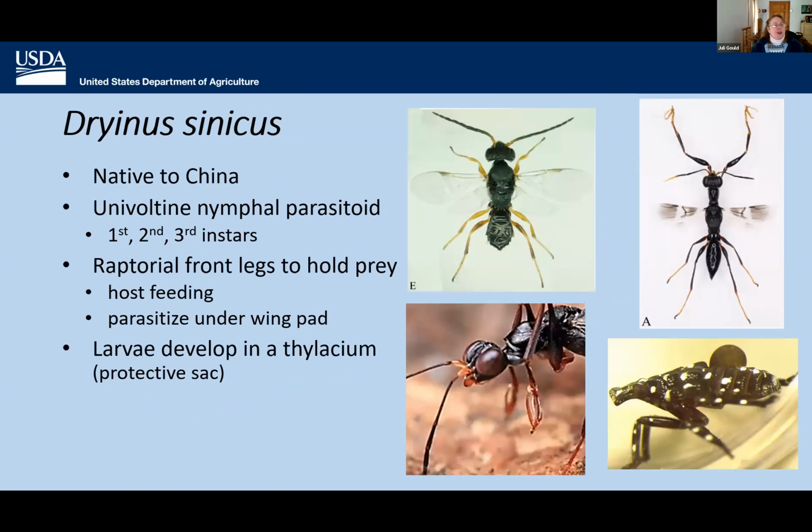So now I come to Dryanus sinicus, which, as I said, is one of the most interesting insects I've ever encountered. It's native to China. It has one generation a year, and it attacks the nymphs. And if you look at this picture here, this is a female. She's got really, really long legs and these marvelous pincers on the end, which she uses to grab a hold of the spotted lanternfly nymphs. And they not only lay eggs on the spotted lanternfly, but they also host feed.